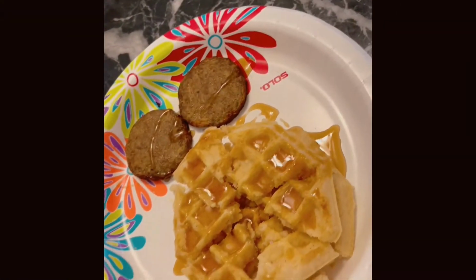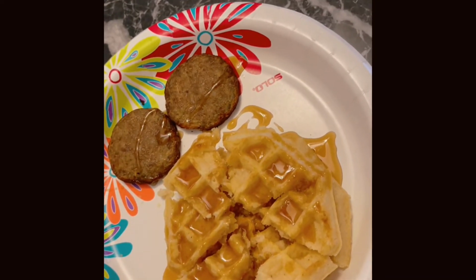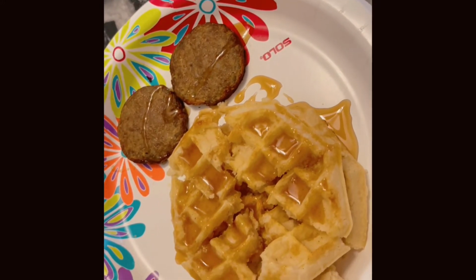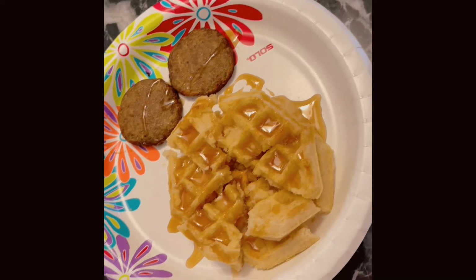All right, guys, and this is breakfast slash brunch. I'm about to eat, and I will catch you guys in the next clip. All right, guys, so I just finished eating. I am so full. I'm about to get in the shower, and this is how I look before.